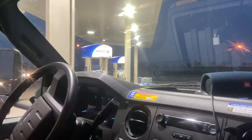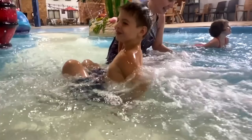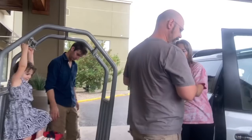We stopped at a hotel in North Dakota, and it had a pool and a slide, which was a nice surprise for the kids. I was happy that they could stretch their legs and have some fun. And again, back on the road, so much new landscapes to see.